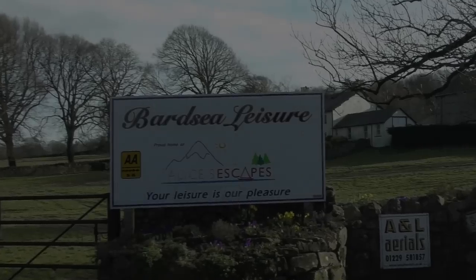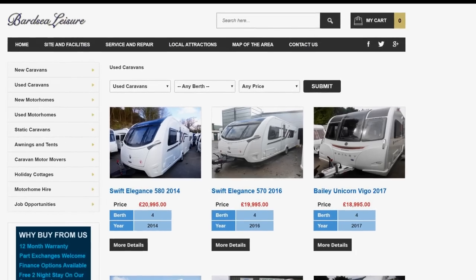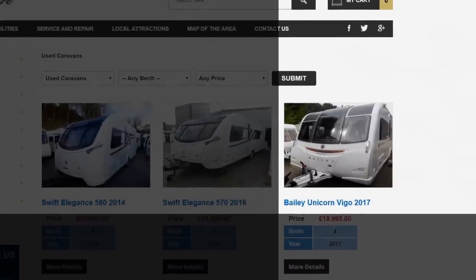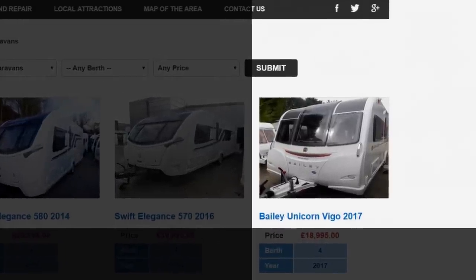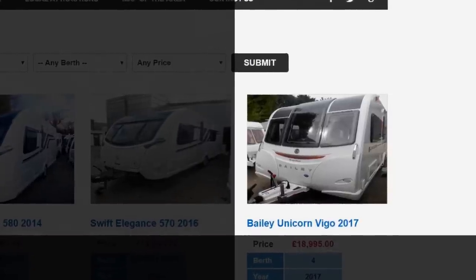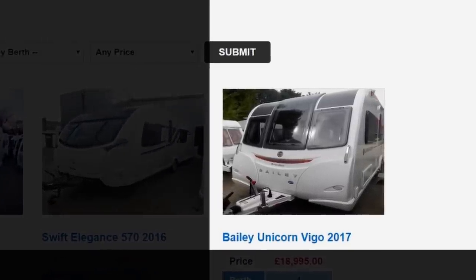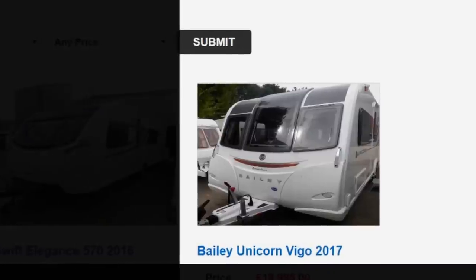That is why we are going to give you 2 free nights stay on our 5-pennant caravan park when you buy this pre-owned 2017 Bailey Unicorn Vigo Caravan, in order for you to familiarise yourself with your new caravan and for our staff to assist you with any issues that you may have. If you have any questions, please feel free to approach any of our staff anytime. They will be glad to help you.